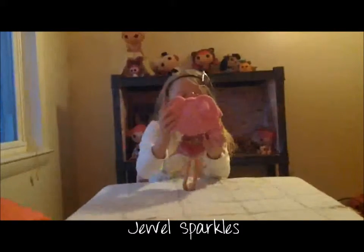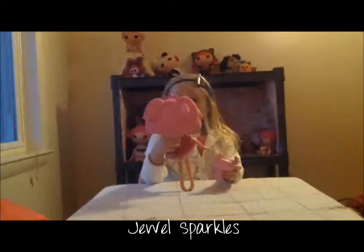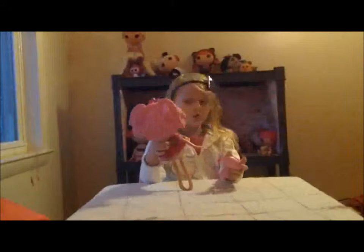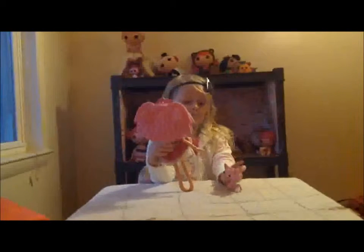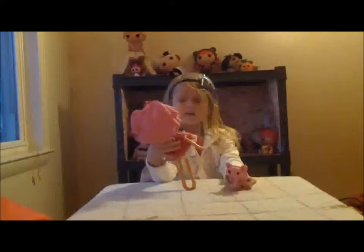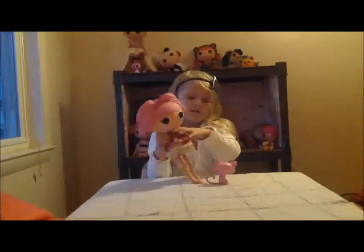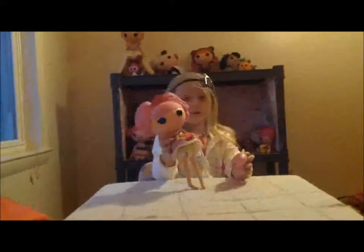Moving on to Jules Sparkles. Jules is a princess. And my favorite Lalaloopsy is Jules Sparkles that I'm showing. Here's the back of Jules and here's the front of Kitty. Here's the front of Jules and here's the back of Kitty. And Jules is a princess too.